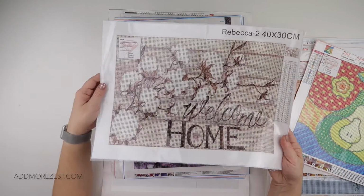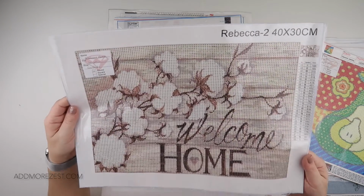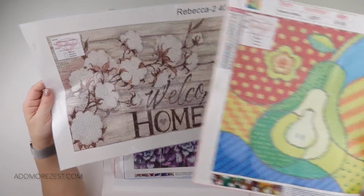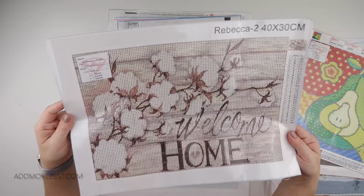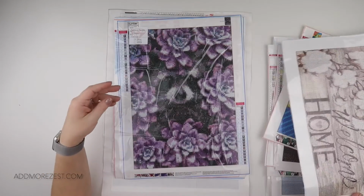This one is a Welcome Home with some cotton balls. Love that one as decor. See, this one to me is fun to do because of the bright colours. This one is fun for decor when it's finished. For me, anyway. That's a 40 by 30.